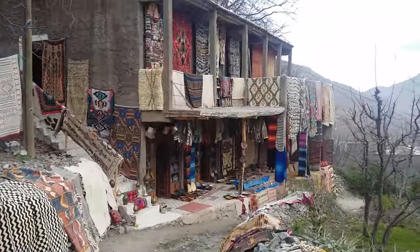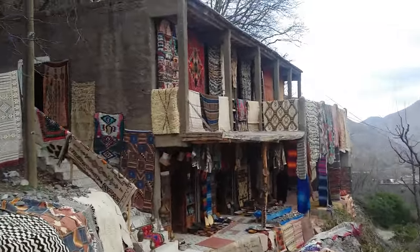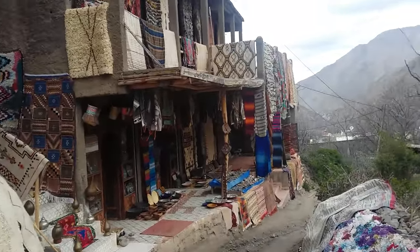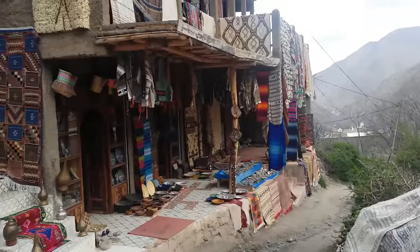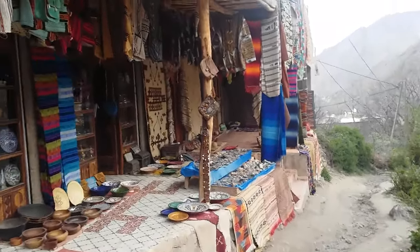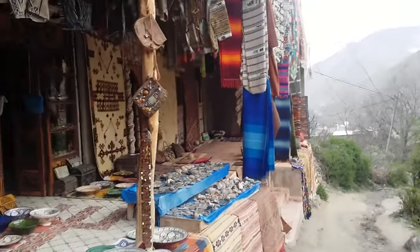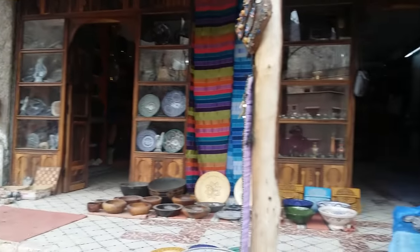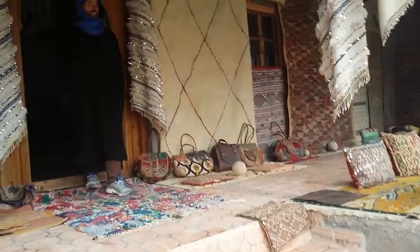Okay, let's go and have a look at this shop. It's a fantastic shop that belongs to my good friend, Mr. Mohamed Bolmssail. He is the carpet man of Imlil. And not only do they sell carpets here, but they make fantastic carpets here as well. And as well as carpets, he sells quite an array of all sorts of different things here, which we shall be passing throughout the shop. But anyway, here he is. Here's Mohamed. I'm very well, thank you.